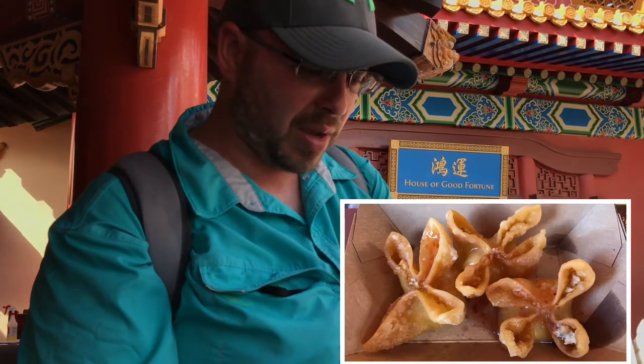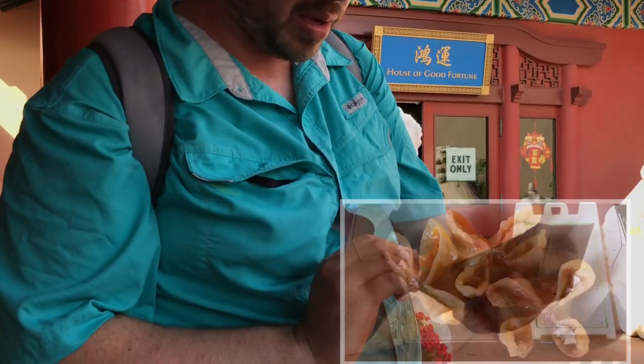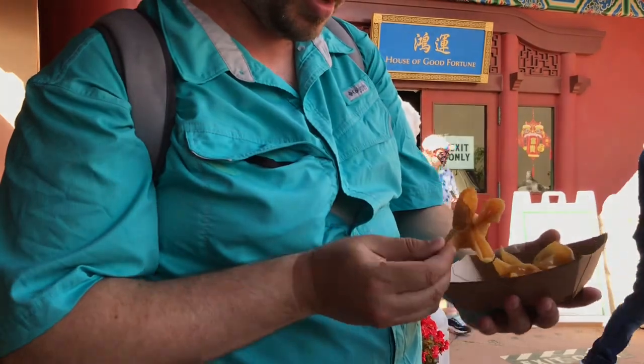And then Ryan got the cream cheese and shrimp wontons. So we'll let him try those. So the wontons are crab and cheese filled. They've got a crispness to them, and they're sitting in, it looks like, a sweet and sour sauce. It's very good. You taste the crab and the cheese filling and the sweet sauce mixed with the crunch of the shell. It's really good.